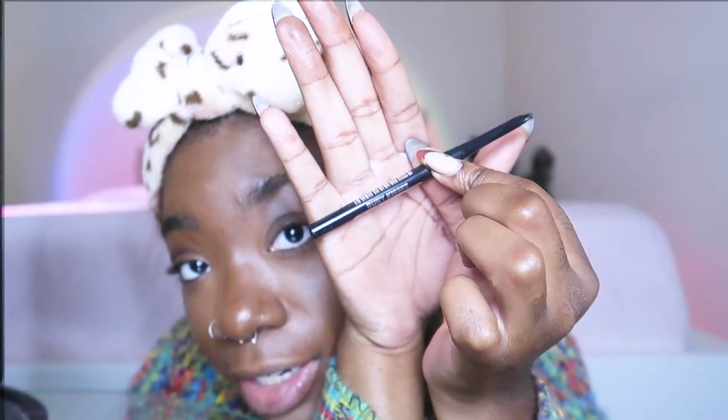This is a gel liner from the brand Ruby Kisses. I get it at the beauty supply store and I just go up here. I'm also gonna take this pencil eyeliner, which I've used to a nub, and put that on top because I find that the pencil eyeliners also give it a more lived in look. It's less precise, you know?